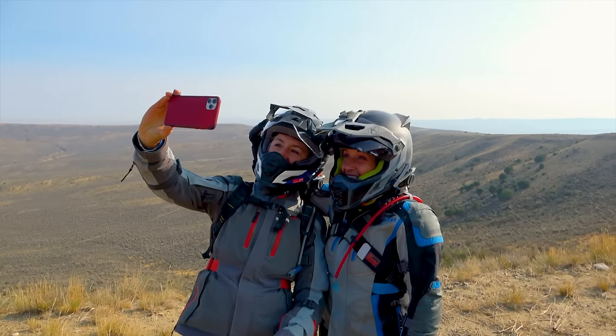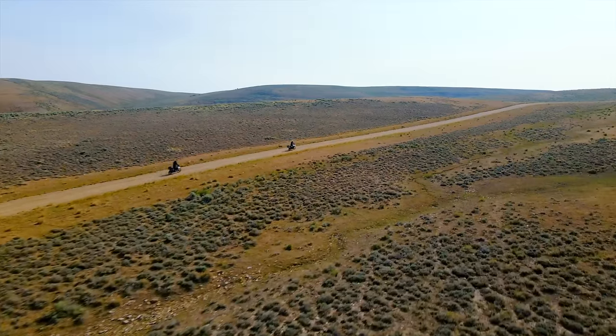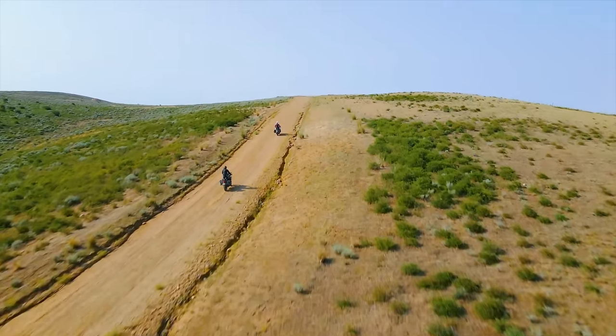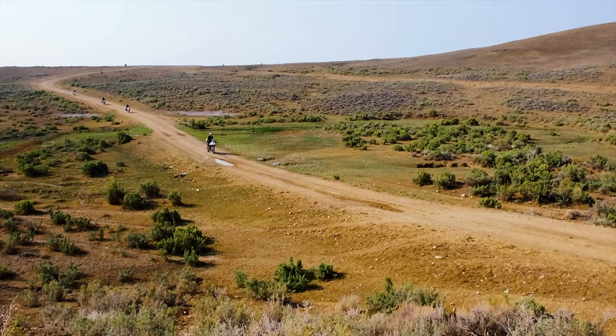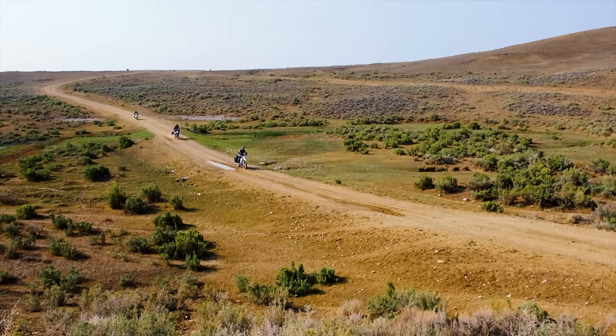We're on a really cool dirt road right now. Woo, it's gorgeous. One of the things about Wyoming is it's the 10th largest state by land, but as far as population goes, it's at the bottom. It's very remote and the towns are very small.